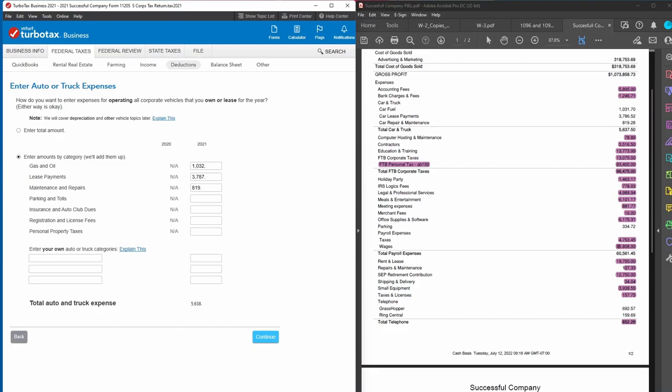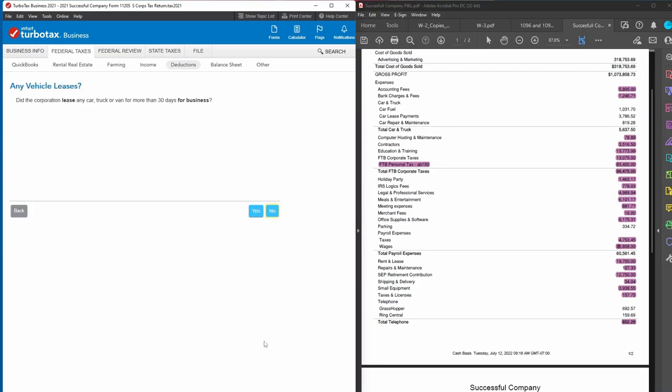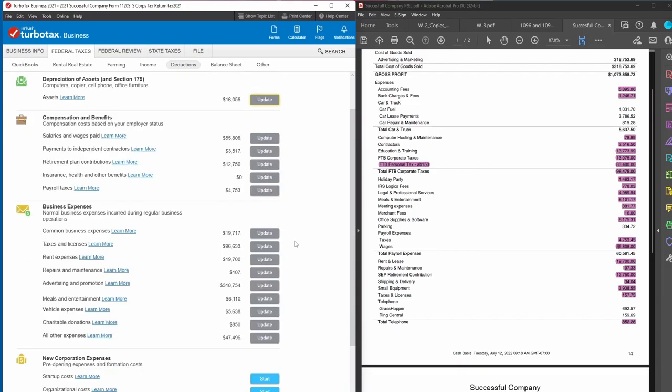Okay, let's see. So we have the lease payments of $3,787 that we had paid here, and then the repairs. Perfect. And then here it will ask us about the lease. Does the corporation lease any cars or trucks for more than 30 days for business? Yes. If we lease a car, remember, yes, it might have to be reported. It's asking if we need to reduce the lease car and include the amount back on our books as income. But no, the lease amount should be zero. Continue, because we spent it all for the business. Nothing was for personal purposes. Okay, so the lease was full, 100% business use.